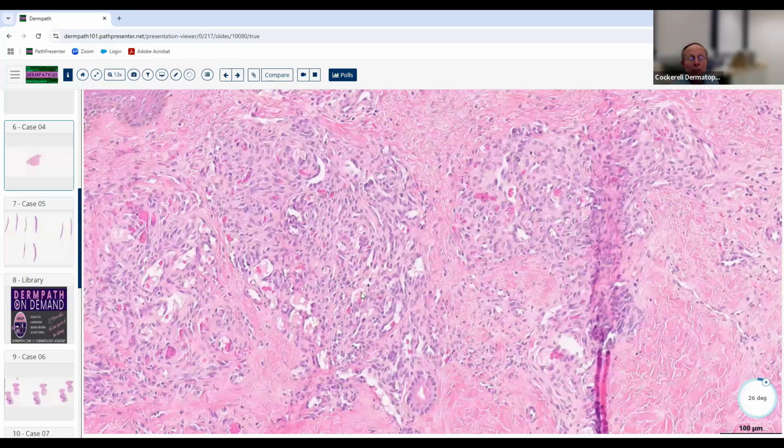And these often present on the head and neck area of older individuals, and they look like a bruise on the scalp or the face. That's one setting. Also, a name associated with that is Wilson-Jones, or Winchester's syndrome. And then you can also get the Stewart-Treves lymphedema-associated angiosarcoma, especially seen following breast surgery. We don't see it as much today.